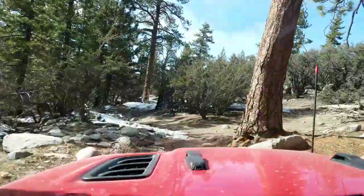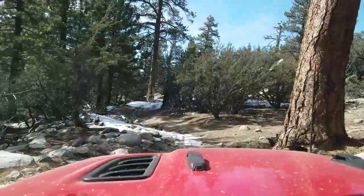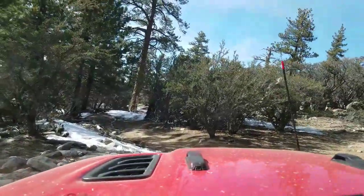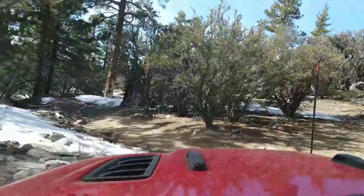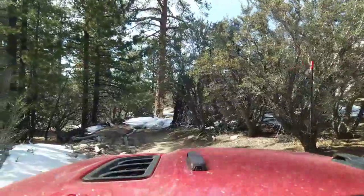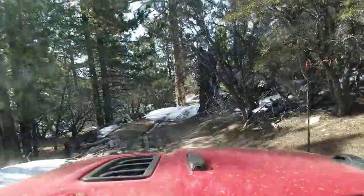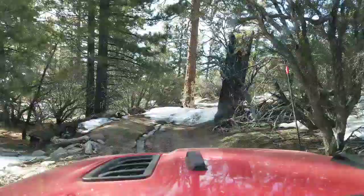Yeah, I got real close to it. I know, I was talking to you too when you were coming down. I said, ooh, she's close. The lift and tires kept me far away from it. And then having the shocks on the hardest setting keeps me up high. Nice.